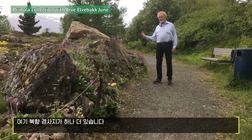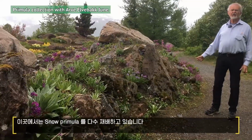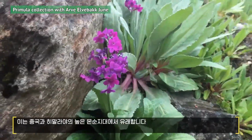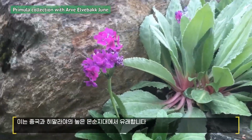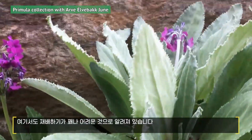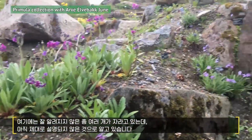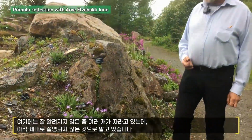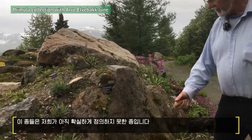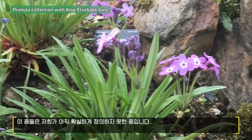Here is another north facing slope, and in this area we cultivate a number of the snow primulas, which originate from high monsoon areas in China and the Himalayas, and they have shown to be quite difficult in cultivation even here. And here we have a number of species, and the group is poorly known. There are still some species which we don't think have been described. This is a species which we haven't managed to determine with certainty yet.